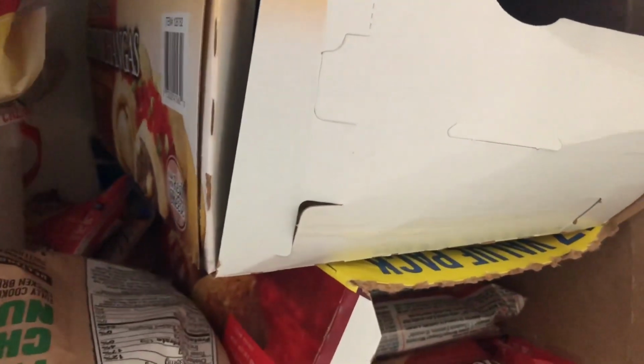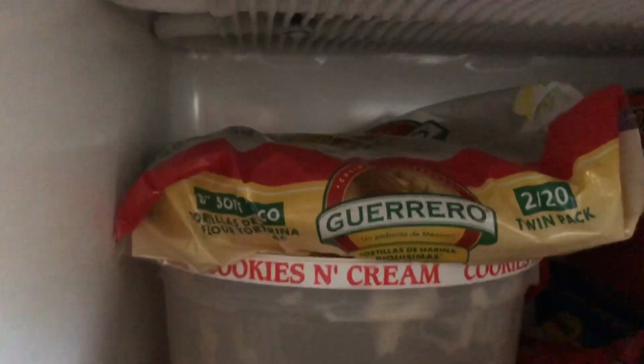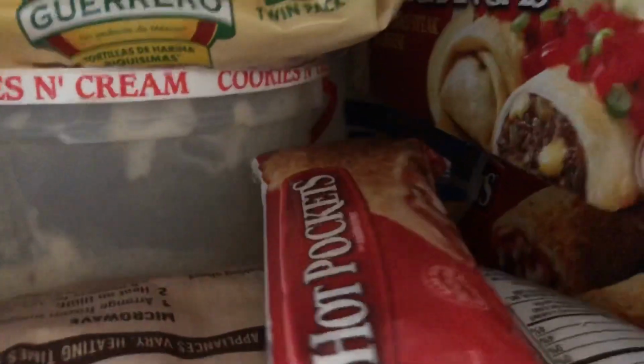But we have plenty of the freezer snacks, after school snacks, and we also have a big old bag of Tyson chicken nuggets and a bag of tortilla back there, and more of this packet, and I also have a lunch meat back there. So I could probably put this here so I could see it. Put it right there so I could see it.